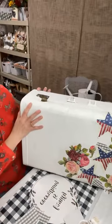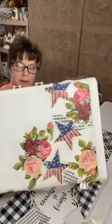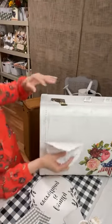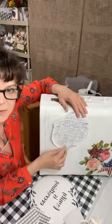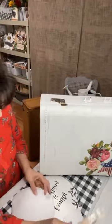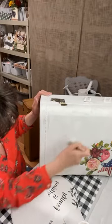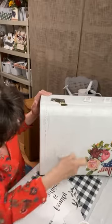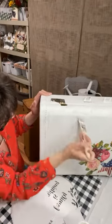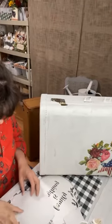All right. So now I'm going to go do a little bit more here. We're going to let this dry a little bit. And then I think this is going to be a cool piece that we need to incorporate into our project here. So I'm going to take some Mod Podge here. We're going to goop a bunch on. Do make sure that it is pretty thin. We don't want it too thick.